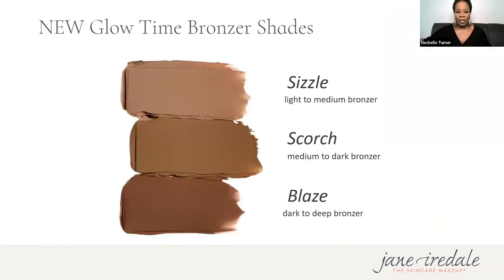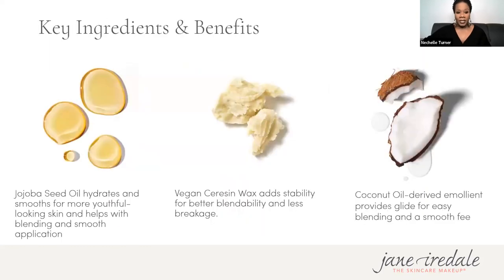Shade range. We have, again, those 3 inclusive shades. We have Sizzle, which is going to be great for those light to medium skin tones. We have Scorch, that's fantastic for medium to dark. Blaze, which is my favorite for dark to deep skin tones. So there is one for everyone. And key ingredients, let's look at the ingredients because we do get a lot of questions, especially when you are dealing with acneic skin or oily skin or dry skin, whatever the case may be, or even highly reactive skin. Ingredients are super, super important.